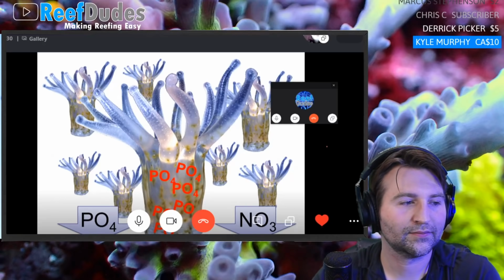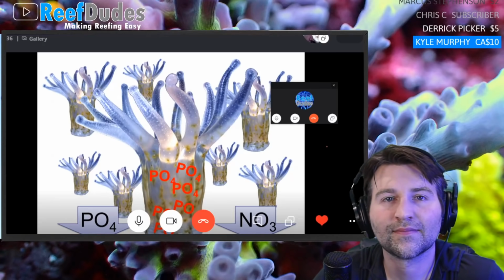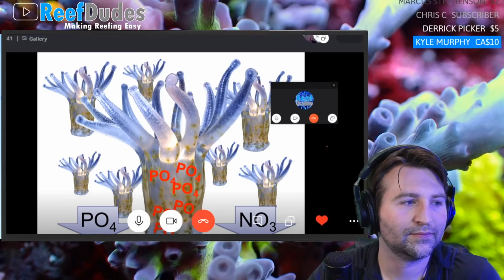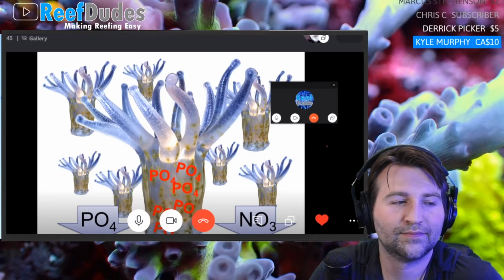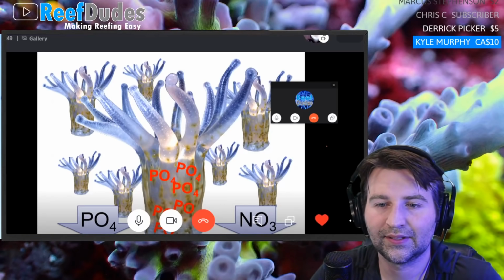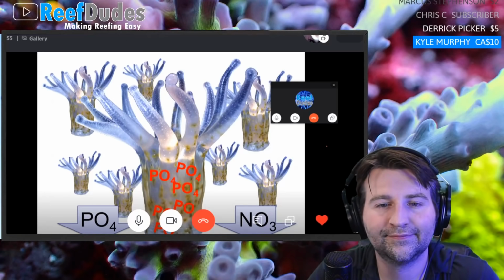Now, I'm not meaning to say here that the bacteria doesn't take any nitrates out of the water column, and that the coral polyps don't take any phosphates out of the water column. They all do, but in general, the bulk of the phosphates are taken out by the bacteria that gets eaten by the corals. And as the corals grow, they will also then take more nitrates out of the system.